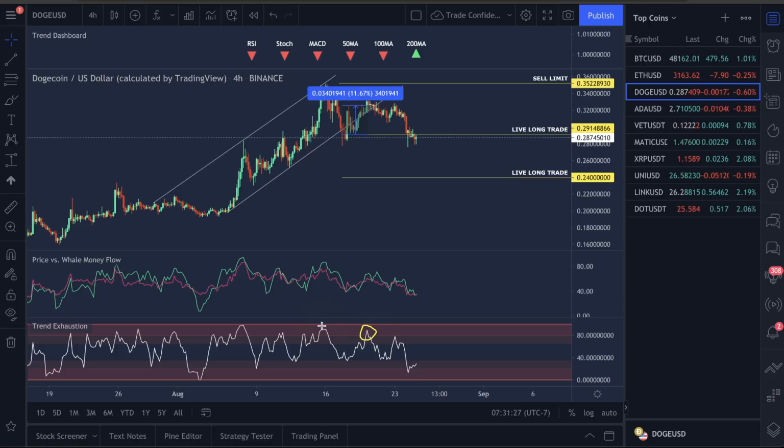If you guys saw the last video I did in here, I was showing you guys what happens when this trend exhaustion indicator gets into the top sections here. Also, I was showing you guys what happens when it gets to the bottom red sections. And this indicator holds true so many times.